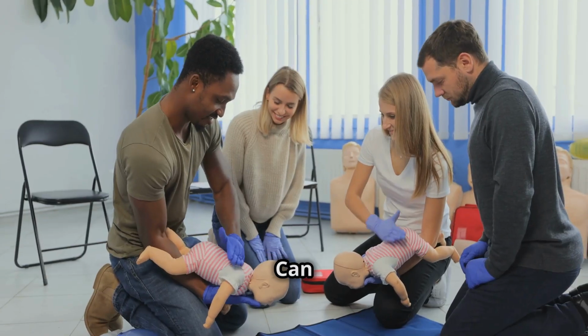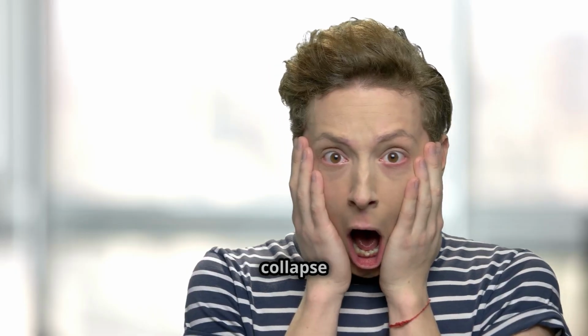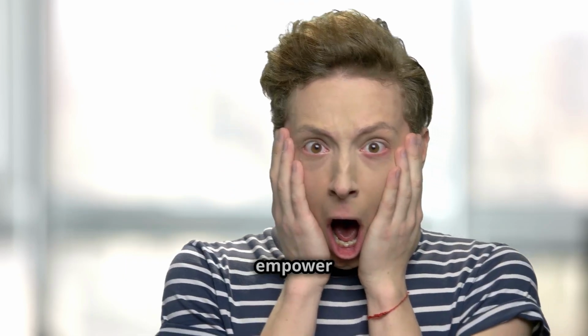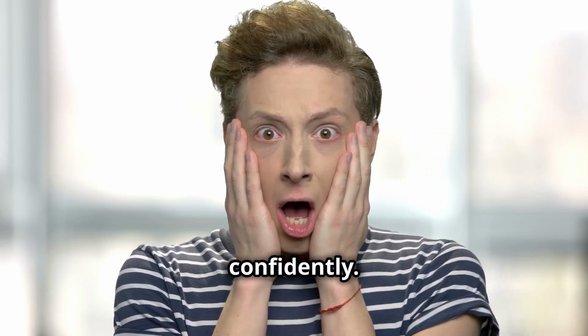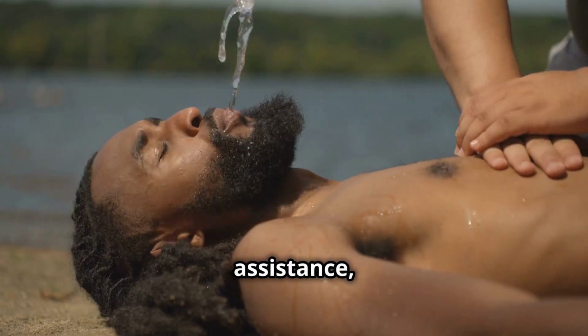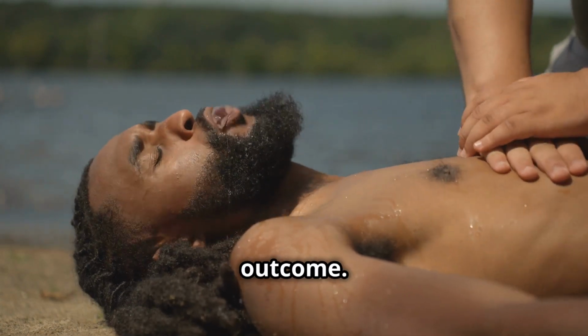Section 6. You can make a difference. Witnessing someone collapse can be a frightening experience, but remembering these simple steps can empower you to act swiftly and confidently. By taking charge of the situation and providing immediate assistance, you can make a real difference in the outcome.